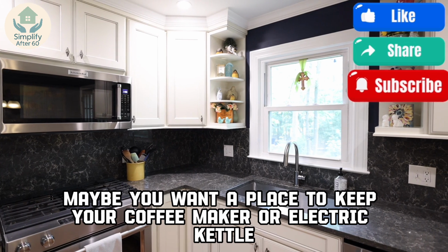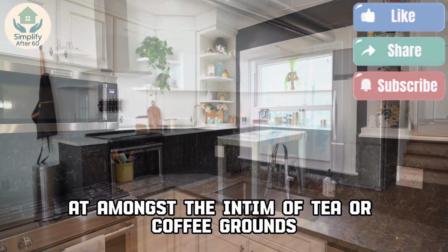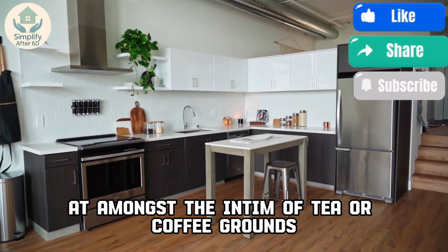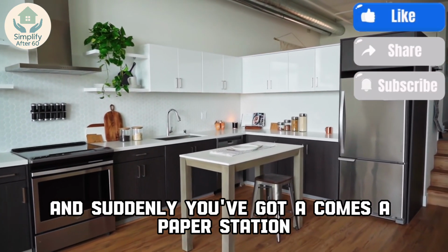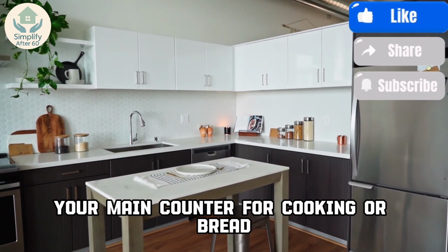Maybe you want a place to keep your coffee maker or electric kettle. That's a great use of the space. Add a mug stand, a tin of tea or coffee grounds, and suddenly you've got a cozy beverage station. Everything in one place, and it frees up your main counter for cooking or prep.